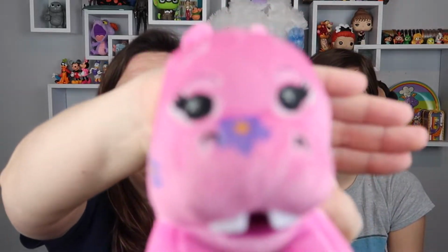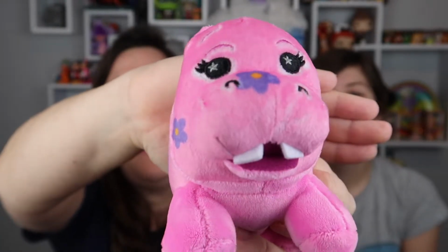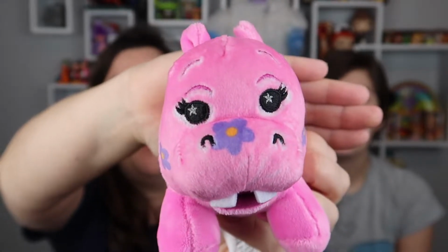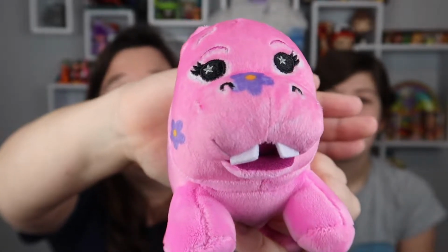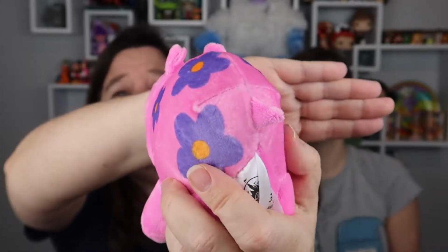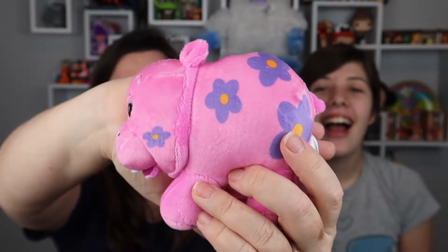All right, number two. Oh, this is not a clock. She's so cute. You guys, look at how cute she is. She has her little eyes with her little eyelashes, her little teeth, her little pinkness, her little tail and those flowers. I can't even. And they're really soft.